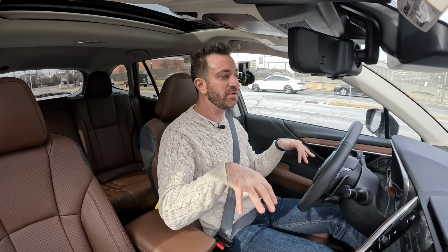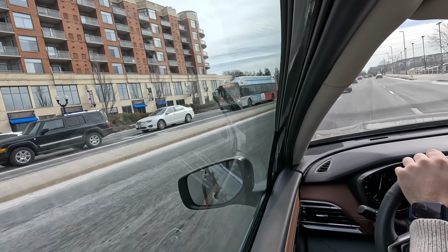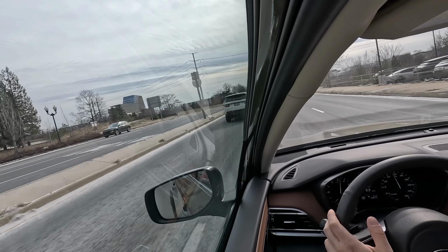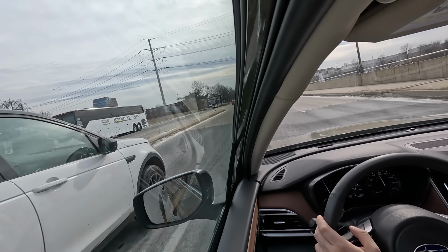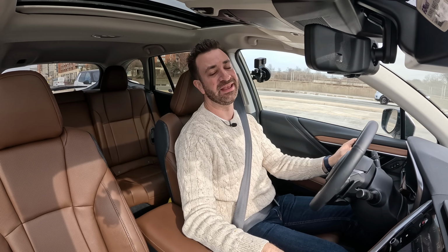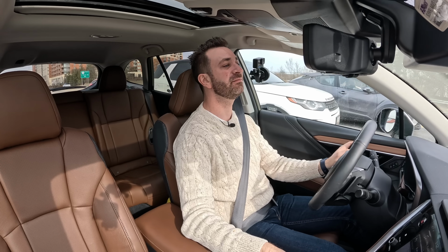Everything else, if you love your Outback but want a little bit nicer or a little more Swedish, that's your only option. Everything else is not. There's that boxer engine. Plenty snappy. It's kind of elastic. I don't hate this car. I just don't. It doesn't get me going at all.